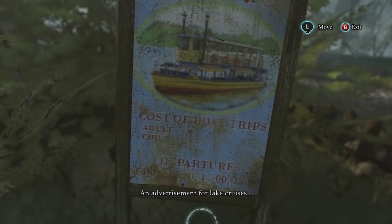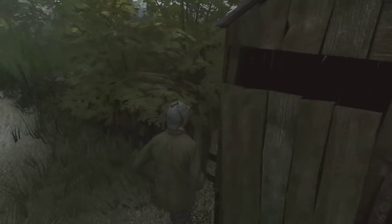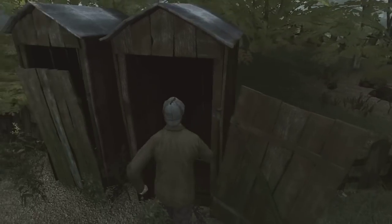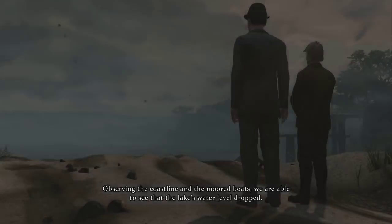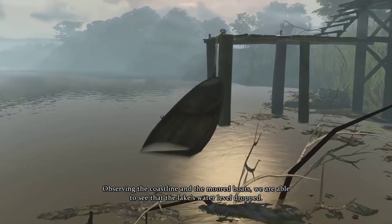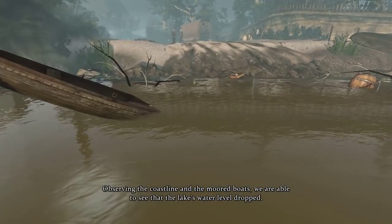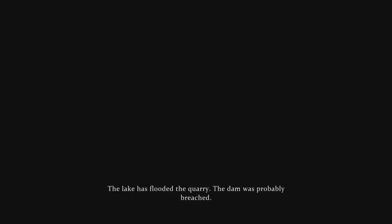An advertisement for Lake Cruises. An outhouse, I think. I think that's an outhouse. Observing the coastline and the moored boats, we are able to see that the lake's water level dropped. The lake has flooded the quarry. The dam was probably breached.